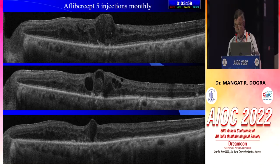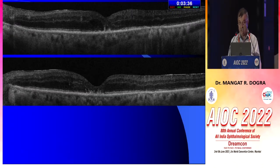So why I wanted to share this is that intensive treatment is sometimes required. And maybe at this time the patient could afford it, because it was under the scheme. So I thought of giving those 5 Eylea injections to be given monthly, and that is what I did for this patient, despite the fact that he had a suboptimal response to Ozurdex. So you can see how it has behaved with 5 injections.